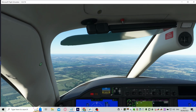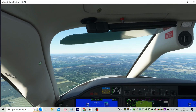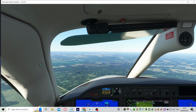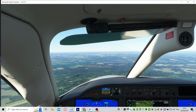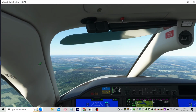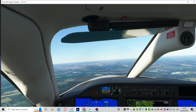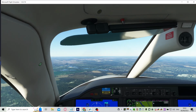Flaps are still 0. I'm surprised he's not brought flaps out yet, but he hasn't. Monroe, Indiana, Morgan, Indiana. 242 knots indicated. Gear is still up.